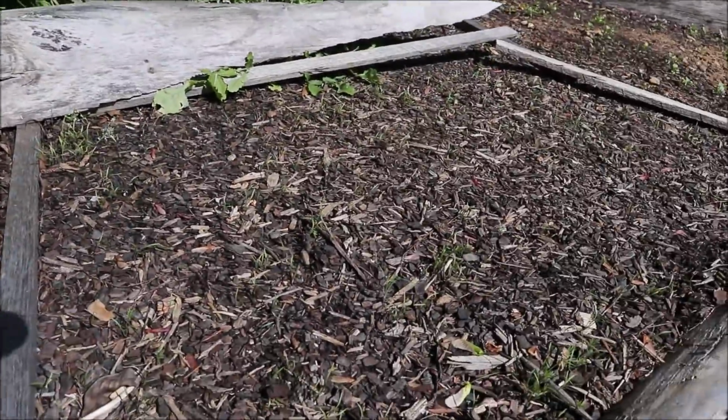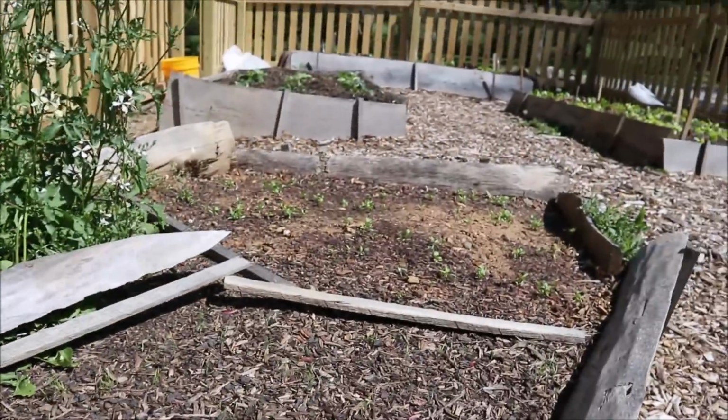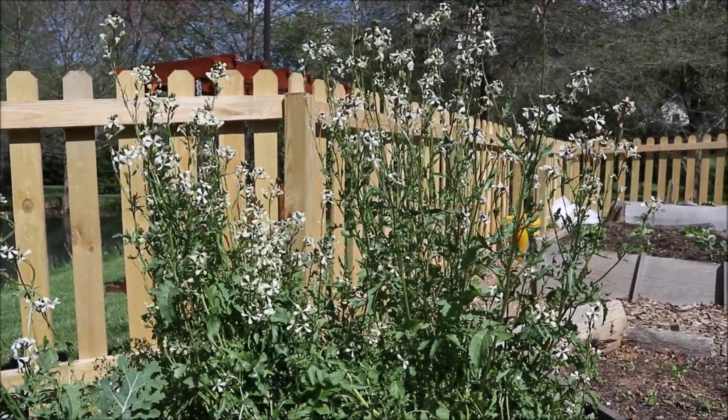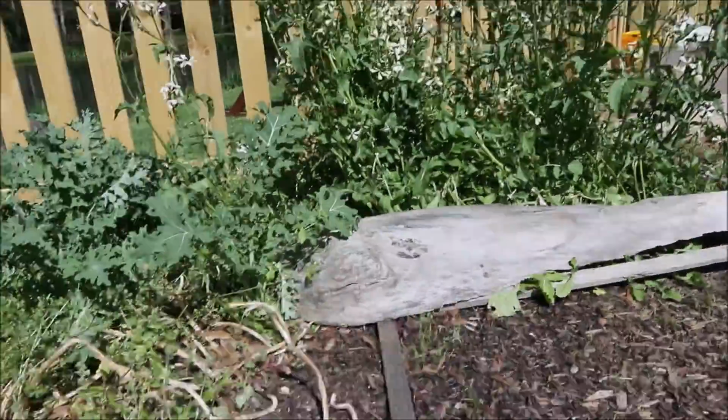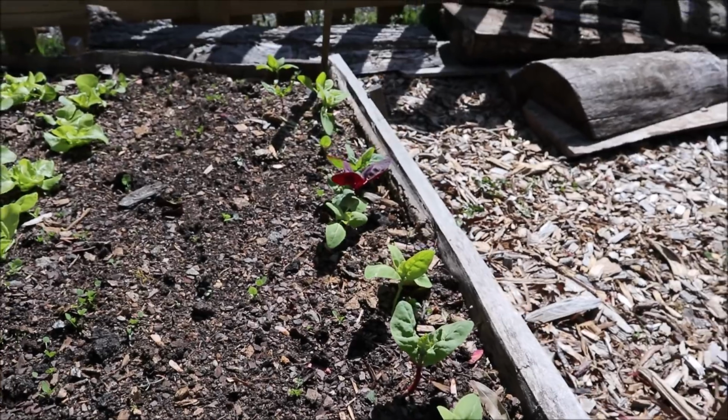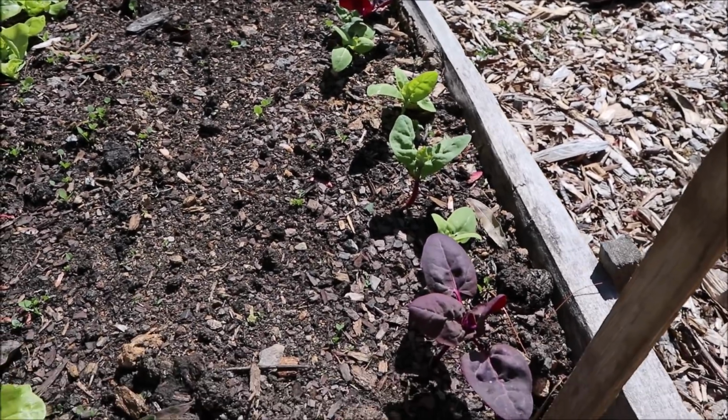Got some dill sprouts coming up and some cilantro over there. This is arugula that's flowering pretty soon. I'll pull out all this arugula and make space for basil. These are some multicolored spinach, which I've never grown before, but they're certainly interesting.